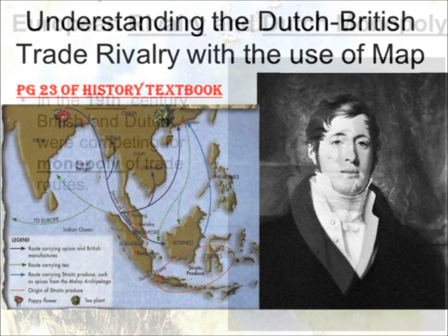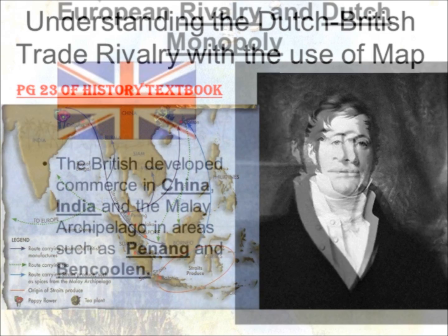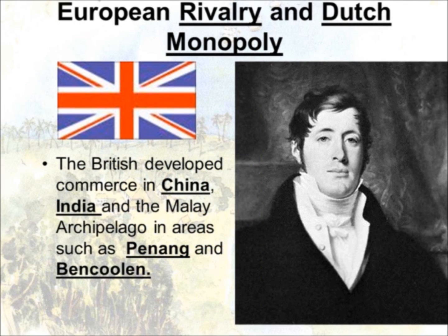To understand the Dutch and British trade rivalry, we will be using the map on page 23 of your Secondary 2 history textbook. We will insert the Dutch and British flags on this map and show their area of influence, which will help us understand the fierce trade rivalry or competition. Britain had already developed commerce with China, India and the Malay archipelago in the areas of Penang and Bencoolen. Now insert the British flags on these regions on page 23 of your history textbook. Your map would look similar to the one on my left.